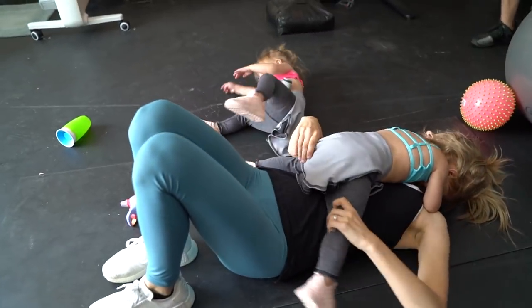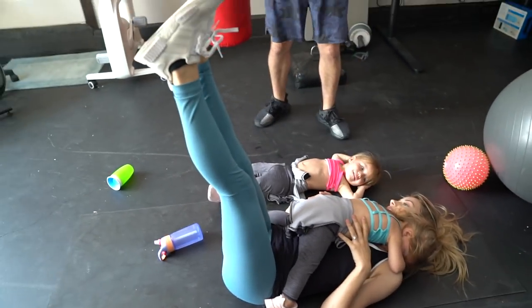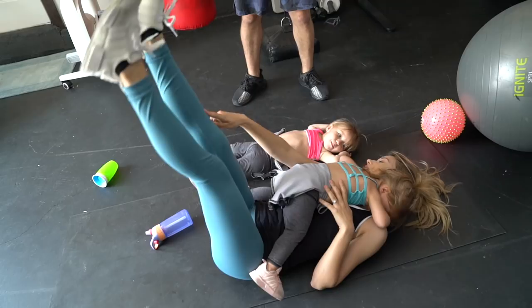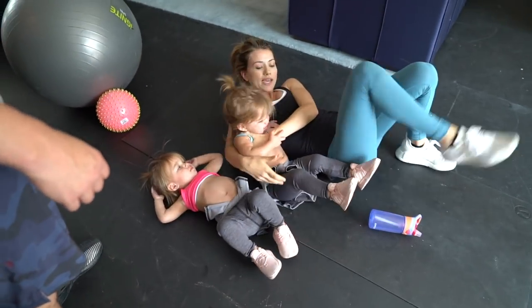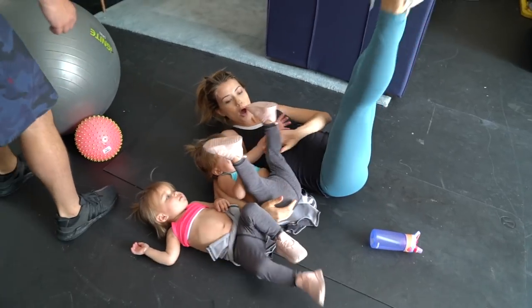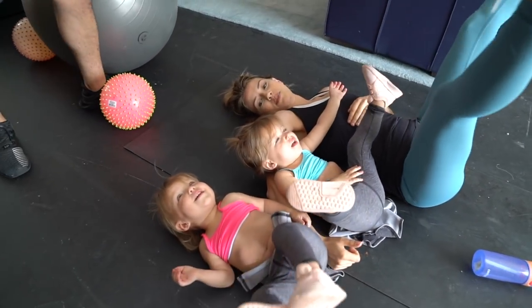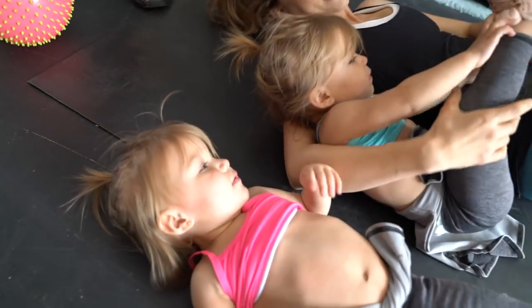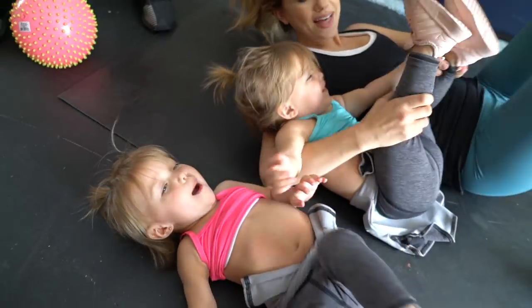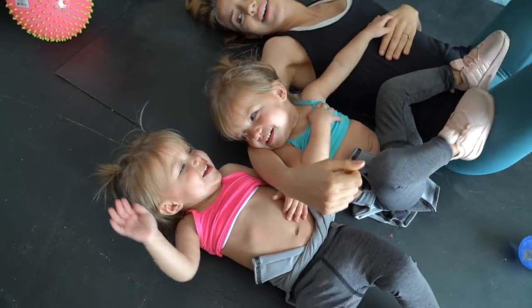Okay, lay down and put your legs up like this. Go open, close. Ready, lay down. Put your legs up like this. Legs up, open, close. Wow, good job. Open and close. Good job. Open, close. Go.